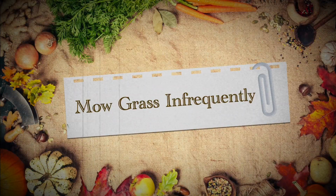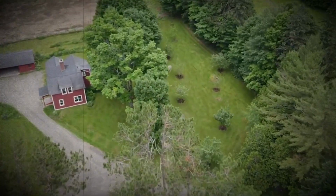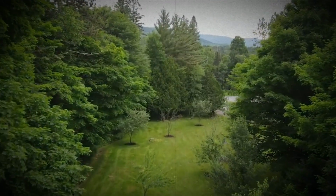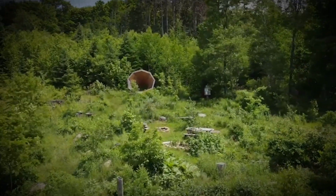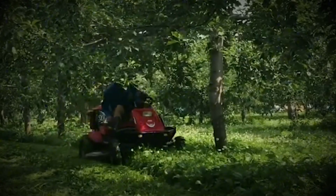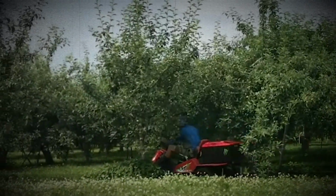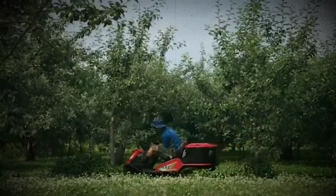Mow grass infrequently. Your orchard isn't a lawn. I know Grandpa's certainly wasn't. Instead, it was a meadow, and what that means is that he let the grass and clover and wildflowers grow long and lush. He'd only mow the aisles between trees a few times a year, and he'd often do it in sections. Why? Well, simple, for the bees and butterflies. By always leaving some areas in flower, he ensured a constant supply of nectar and pollen for the beneficial insects that pollinated his trees and ate the pests.